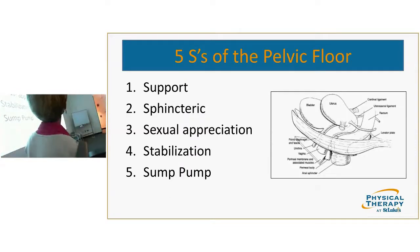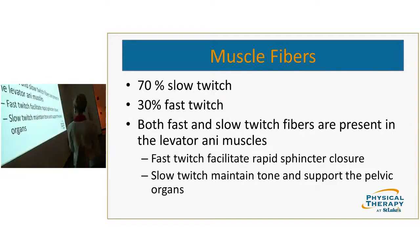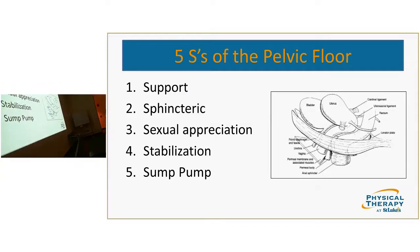The functions of the pelvic floor, I often reference the 5 S's of the pelvic floor. I like this picture. This is a really old picture, but I really like the idea here of the shelf. So really, the pelvic floor is our support for our viscera that are in the pelvic cavity, for really everything in the abdomen. They are relatively small, but they're really quite strong muscles.